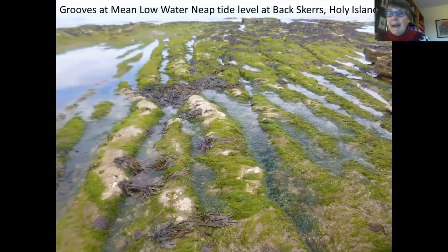We also went to Back Skers on Holy Island and we found similar grooves at mean spring low tide level on practically horizontal bedding planes. These grooves are narrower than the grooves found at mid-tide levels, although they have very similar morphology in general.